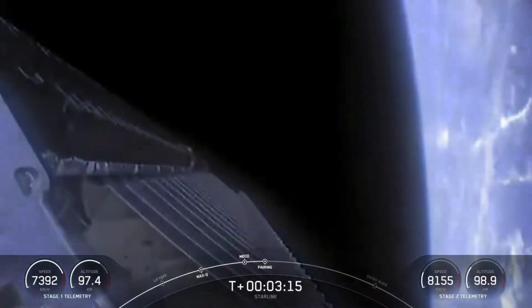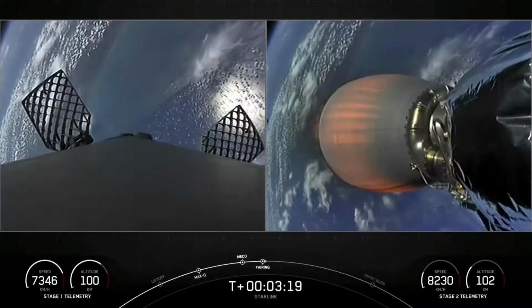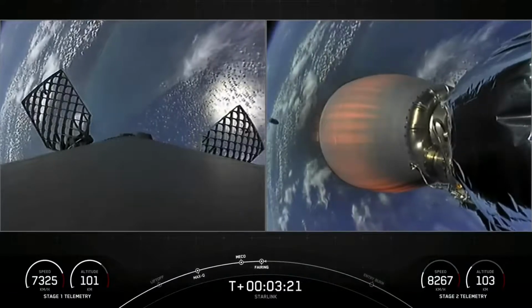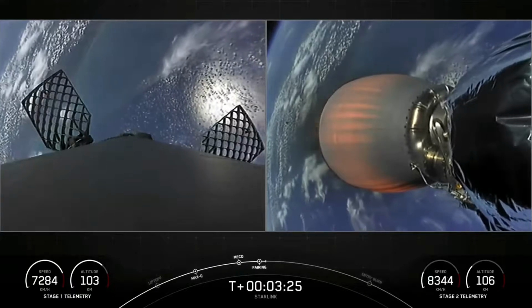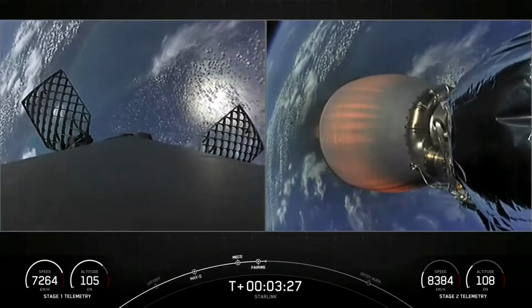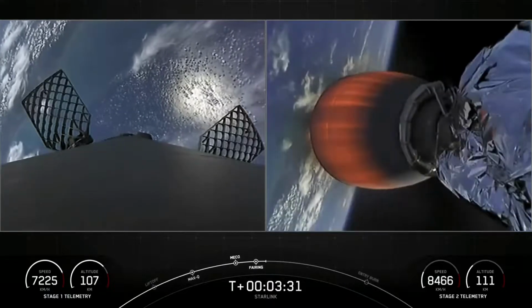Fairing separation confirmed. You heard the call out, and you can see on your video there that we have had successful fairing deploy. And again, today's flight marks the 40th time that SpaceX has reflown a Falcon fairing half since November of 2019.